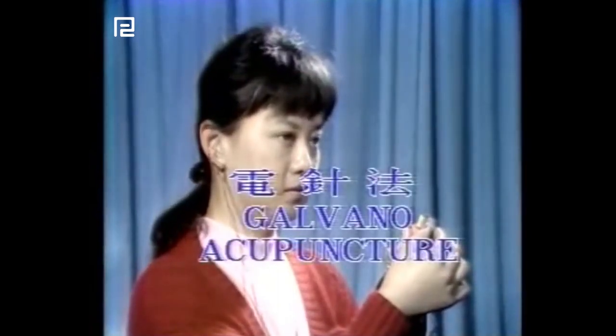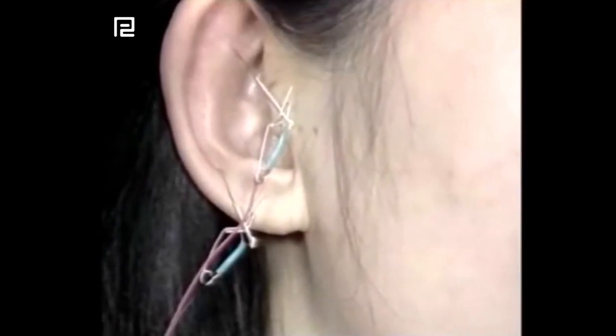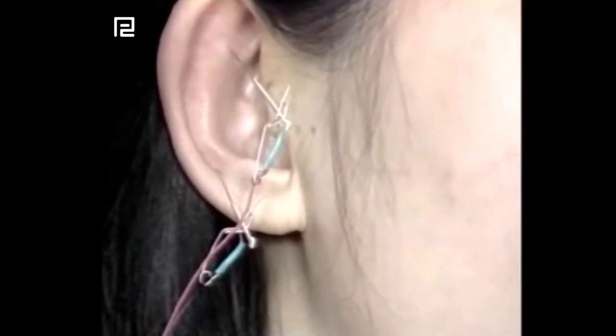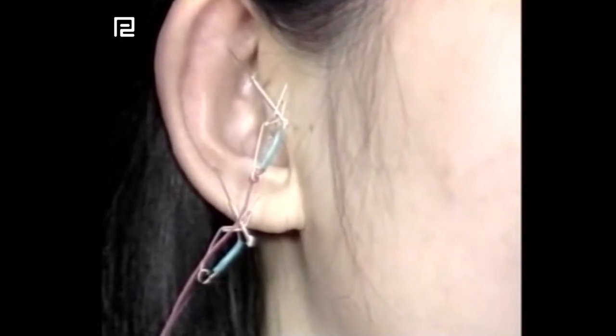Galvano acupuncture. Electric acupuncture is a method which combines the conventional filiform needle and the electrical impulse stimulation. It is often applied for nervous system disorders, asthma, and visceral pain caused by spasms.